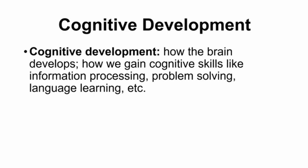So we're going to look at a little bit of our information processing. We'll look at some problem solving, some language learning, which means that this overlaps a lot with some of the stuff we talked about in earlier chapters, which is really nice because we get to acknowledge those sections and move on to more interesting topics, or at least different topics that are interesting because they're new.